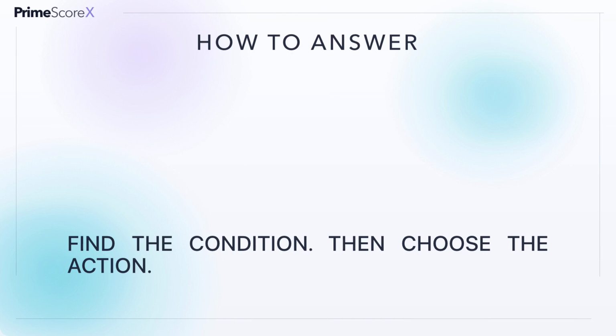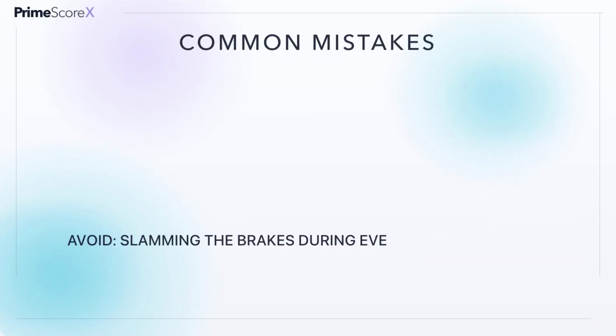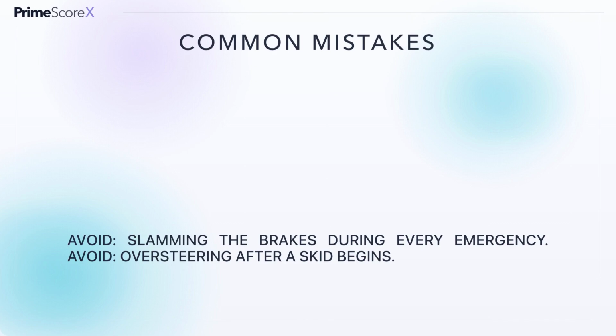When a question appears, do not rush to the answer choices. First, identify the condition. Vehicle condition, road condition, traffic condition, driver condition, cargo condition, or legal requirement. Then ask which action reduces risk without creating a new problem. That order protects you from attractive but unsafe answers.